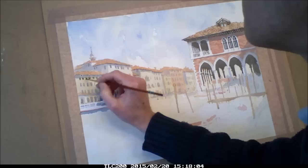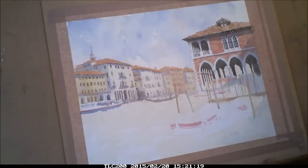You may notice I'm working with quite a small brush, a number 4 and number 6 for the detail, but I always like to work wet and loaded with colour to make the paint run really nicely onto the paper.